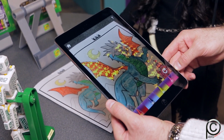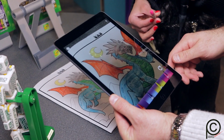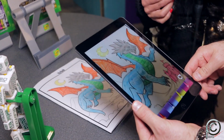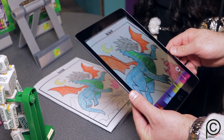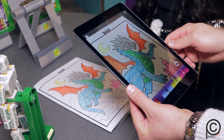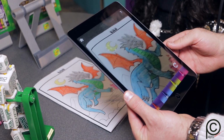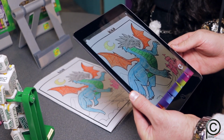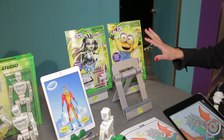Is there something special in these crayons themselves, or can you use any Crayola crayon? So really you can use any Crayola crayon to color these pages. You will only get the special effects with the special Crayola Color Effects crayons. But to bring the dragon off the page, bring it to life, you can use any Crayola colored pencil, any Crayola crayon, Crayola marker.